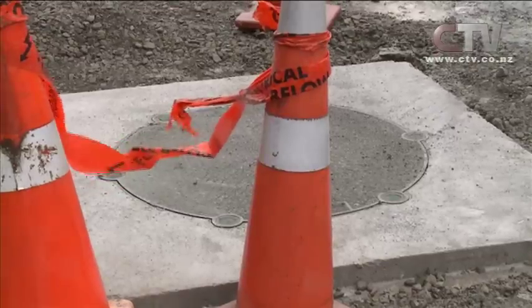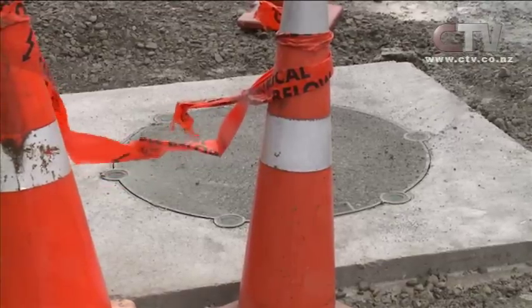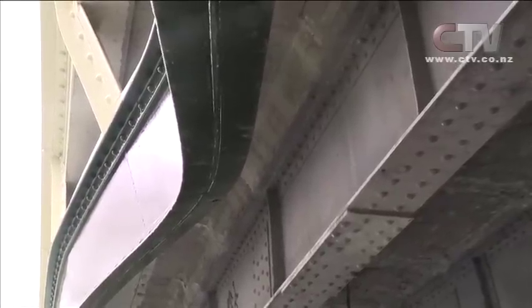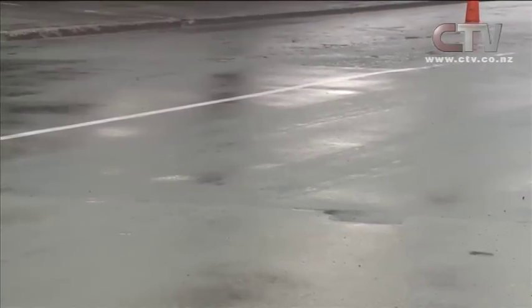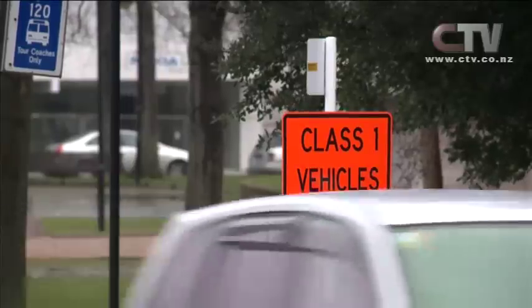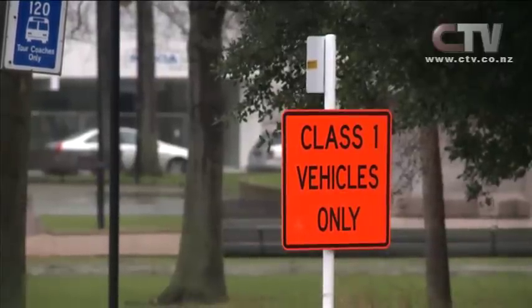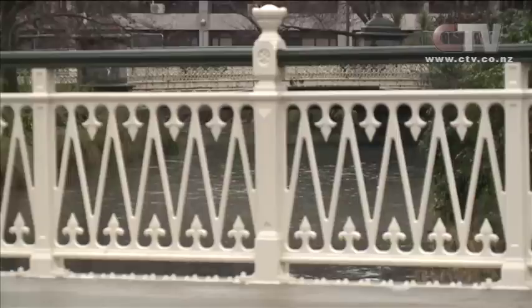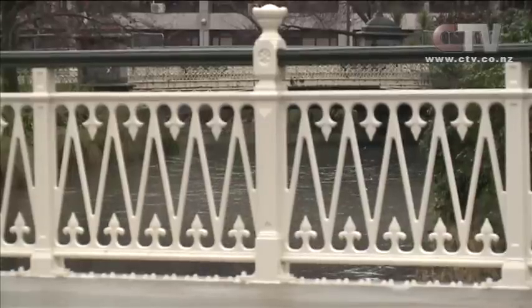And the price tag on these roads: $2.9 billion. The project is part of Christchurch City Council's cost-sharing agreement with the government. But the cash-strapped council is facing a financial crisis. An independent auditor opened the council's books and found a shortfall of $534 million, which may leave some of the roading projects only partially finished.